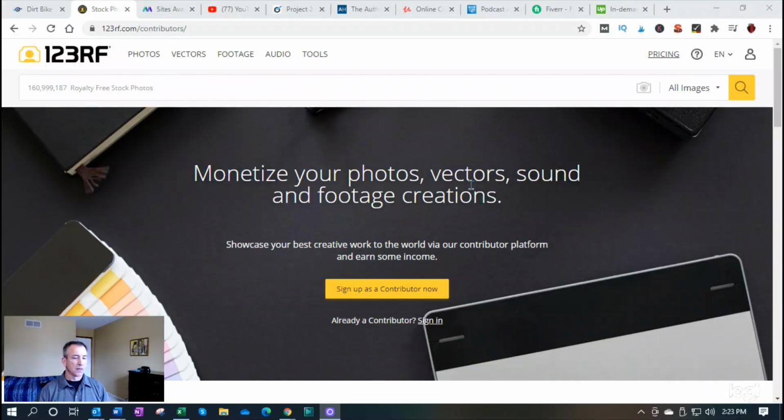All right. So one of the first ways you can do it is if you love to take pictures. Let's say you're a picture fanatic and you go out and take pictures all the time, trees, landscapes, waterways, oceans, whatever. You can go to 123RF, or any of the other big stock photo sites like DepositPhotos. I use 123RF and DepositPhotos, the two I use to get stock photos for my websites. And you can monetize your photos, vectors, sound, and footage creations.